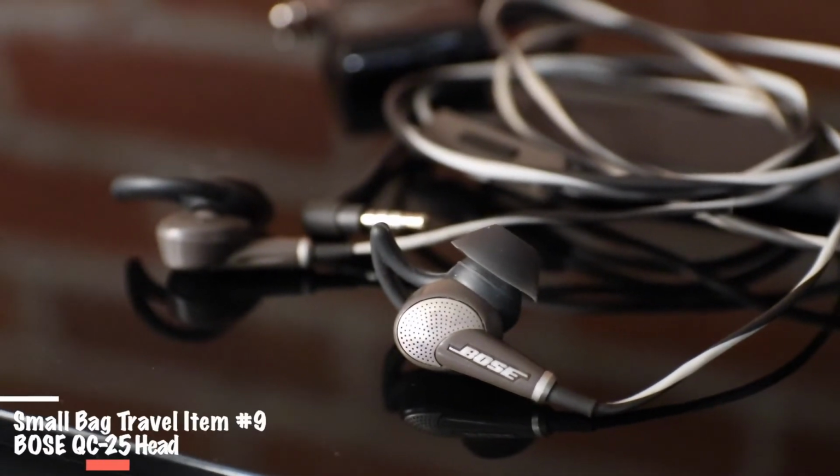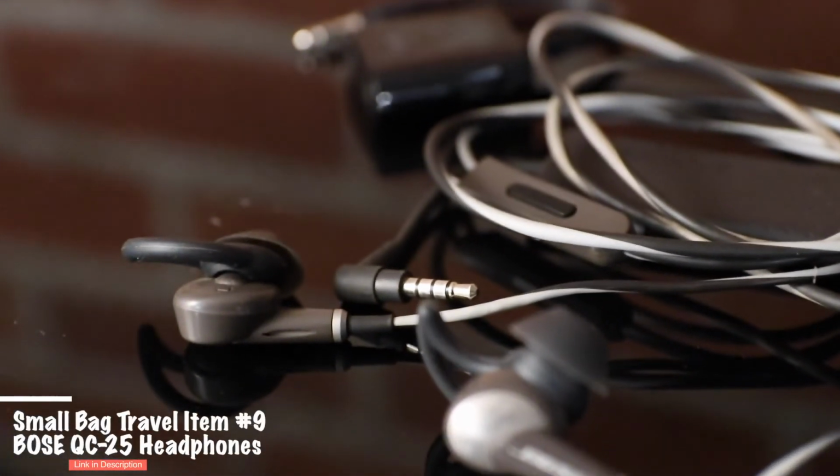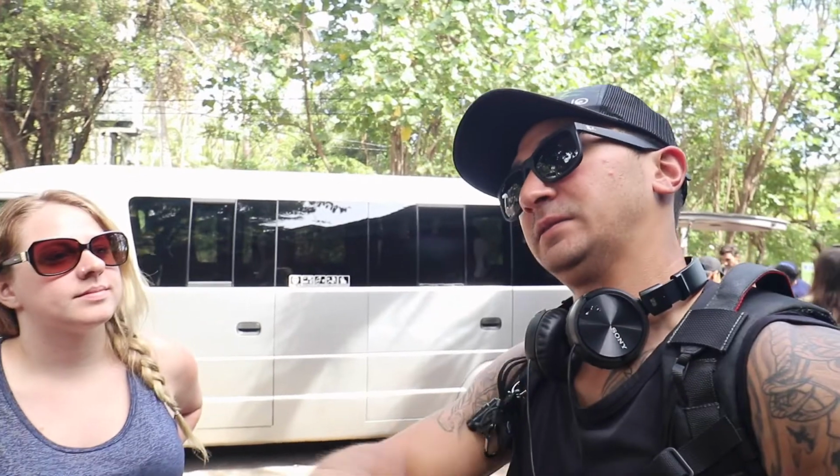I also have burn cream. I have the Bose QC25 in-ear headphones, noise cancelling headphones. I chose the smaller ones because in hot, humid Southeast Asia, having big, bulky headphones over your ears is almost like wearing earmuffs, and it gets real hot. So I chose the in-ear. Just a suggestion for you.